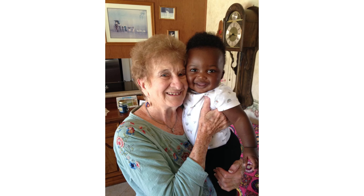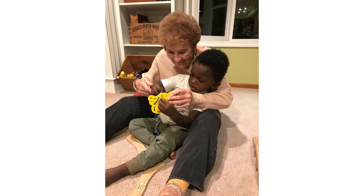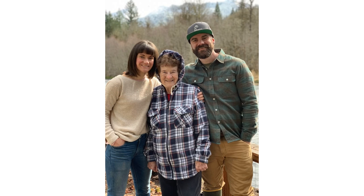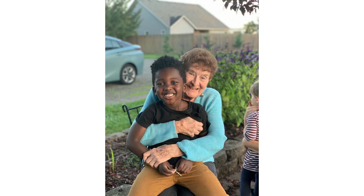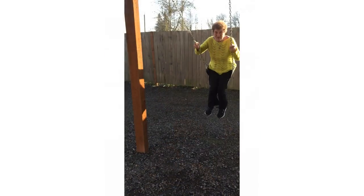Let me tell you a little bit about my grandma. She is 93 years young. She is caring, full of life, and one of the most wonderful people I have ever had the pleasure of knowing. She's a great grandma. No, literally, she's Ivor's great grandma. Here she is on a swing outside my shop. Hold on!